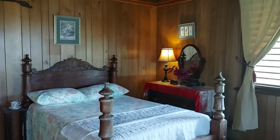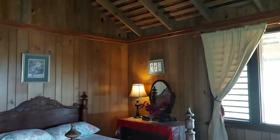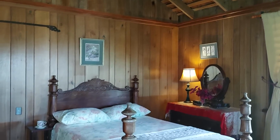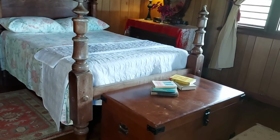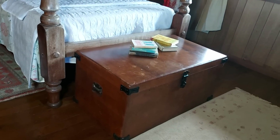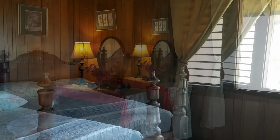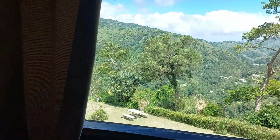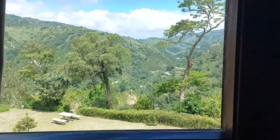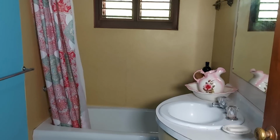This is one of two bedrooms dressed in a traditional way as expected. Note the chest at the end of the bed. And from every room in this cottage, there's a view of the hills. And here's a quick look at one of the bathrooms.